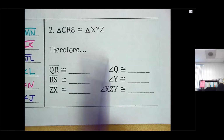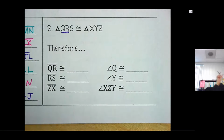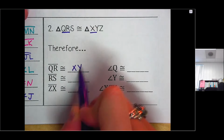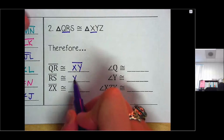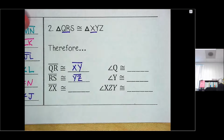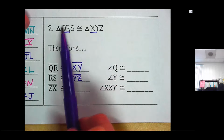Therefore, side length QR is right here, QR. If you look at the statement in the same position, it should tell you the same pieces that are congruent. So if I started with QR, which one does that have to be congruent to in the second statement? XY, perfect, that's it. Which one is congruent to RS? YZ, yep. And which side is congruent to ZX? SQ, good.